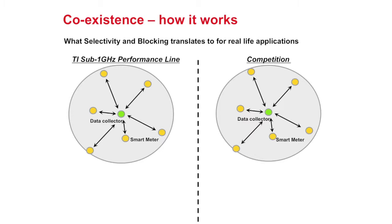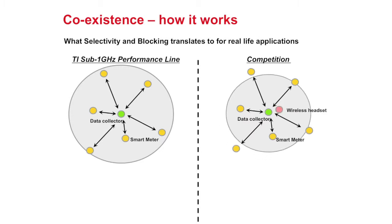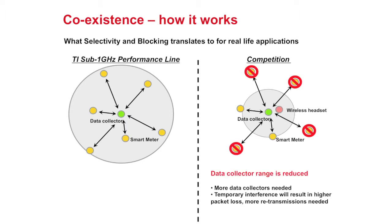Let's look at what happens if an interferer device enters the environment. In this example, let's assume a wireless headset. The wireless headset interferes with the range of the data collector, making it impossible to communicate with the far-out nodes. Since the data collector range is reduced, you will need more data collectors to have the same coverage area, and also, if this is temporary interference, you will get higher packet loss and will need more retransmissions.